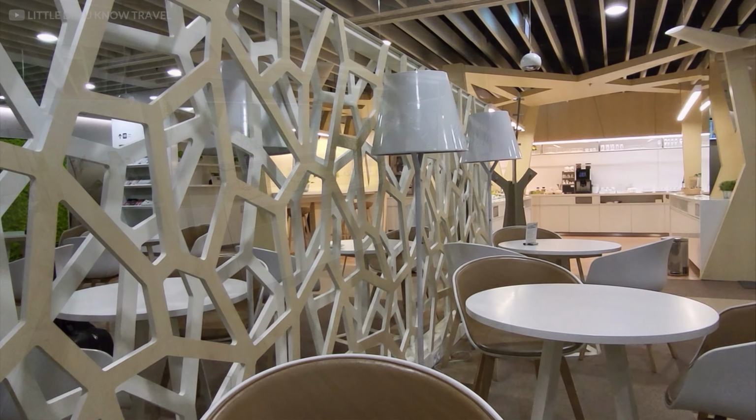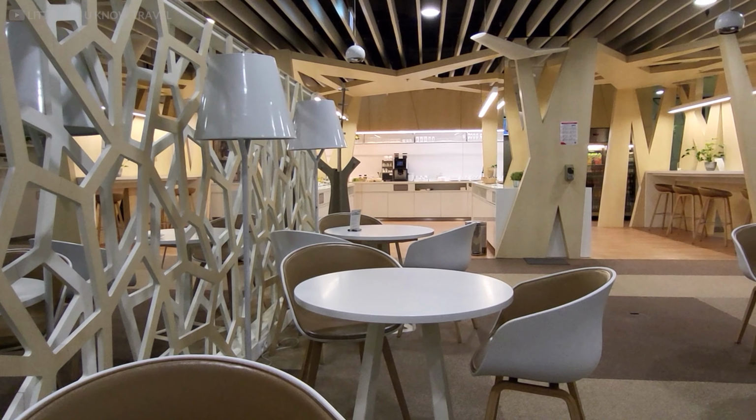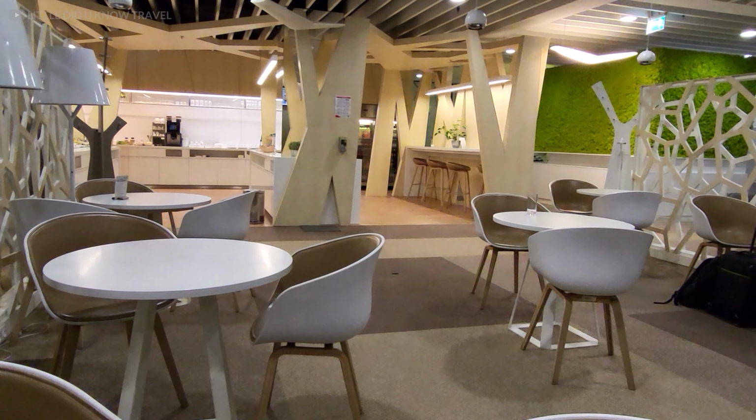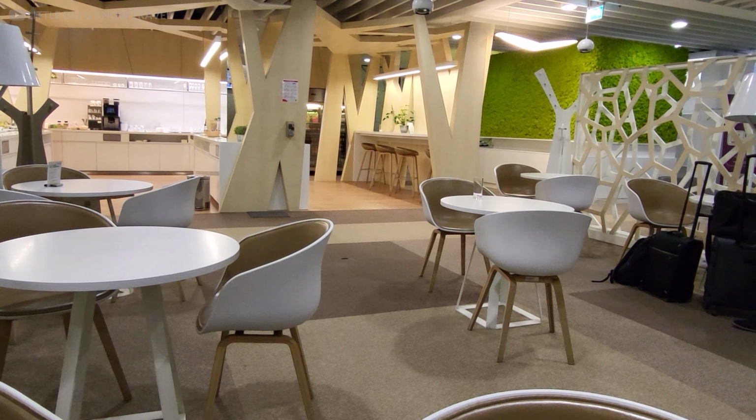Now, if you're flying long haul with LOT to maybe Chicago or New York, or even to a country that is outside that zone, there are different lounge options at Warsaw Airport. But this one, really open and airy, a good selection. And if you have Priority Pass, definitely a thumbs up.